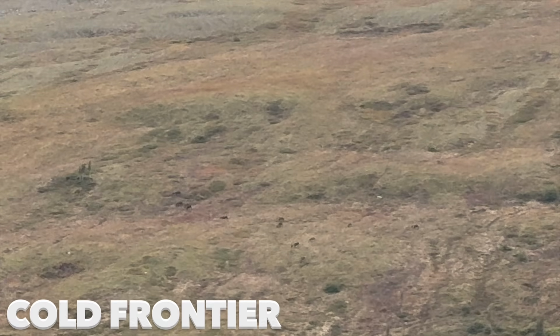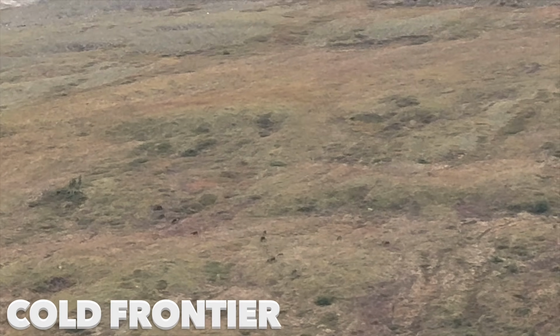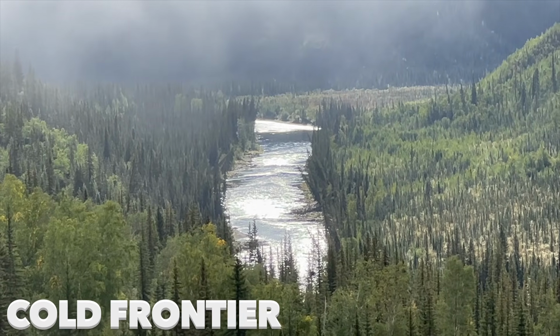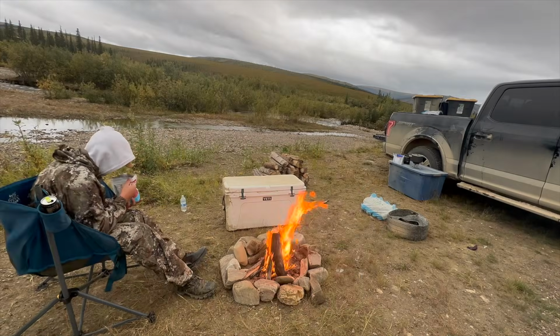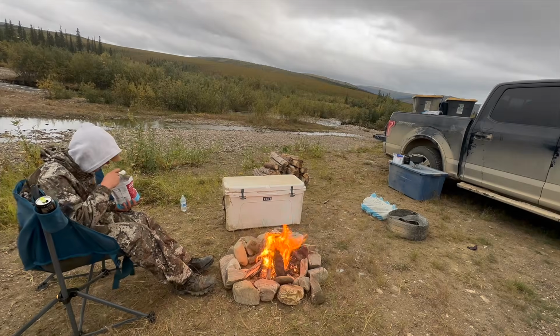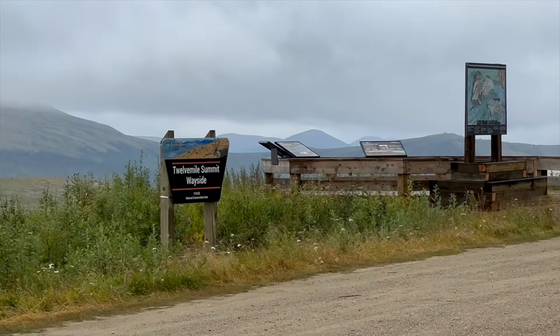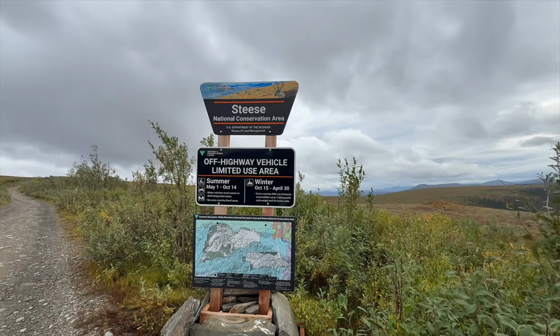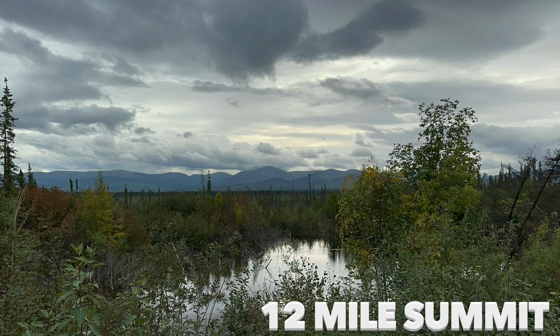Along the way, we crossed wild rivers, fueled up more times than we can count, and rolled through some of the most incredible country Alaska has to offer. From the Yukon River to the high tundra of 12 Mile Summit, we found berries, campfires, and even caribou on the horizon. But we had no idea just how unexpected this adventure would become.